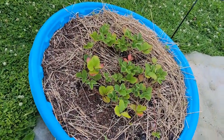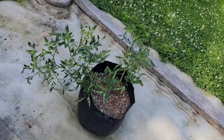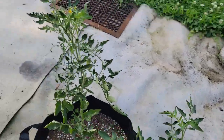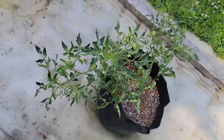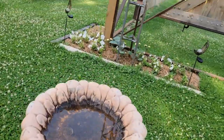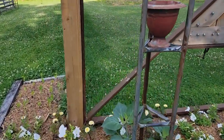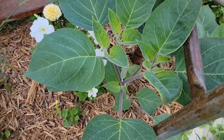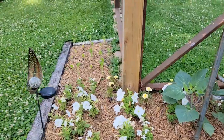Our first year strawberries. This was an extra tomato plant that we had. I didn't know what to do with it. You can see there's already several tomatoes on there. It's looking pretty good. And then our moon garden. Look at these moonflowers. And that's about to open anytime now, so I need to keep an eye on that.